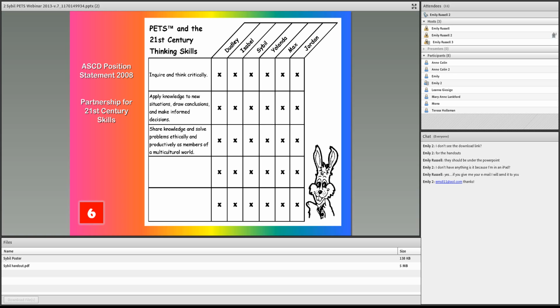They share knowledge and solve problems ethically and productively as members of a multicultural world. And I kind of like the multicultural part because, of course, these are all guys, they're all animals. They demonstrate creativity, innovation, flexibility when solving problems. And hopefully they encourage students to pursue their own personal and aesthetic growth.